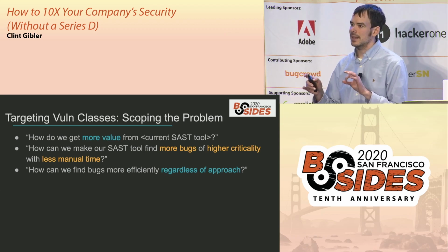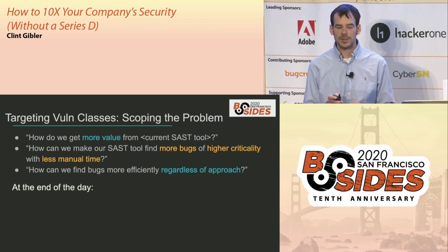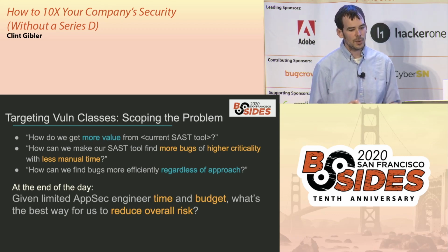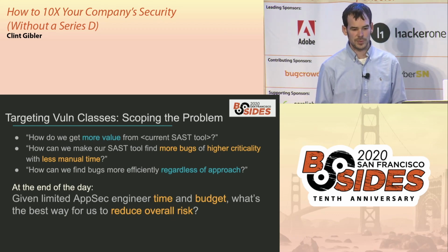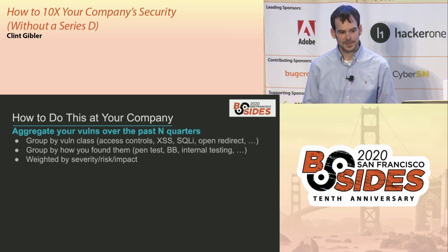But if we take a step back, I think what we really care about is just how do we find bugs more efficiently, regardless of the approach? And taking another step back, given limited AppSec engineer time and budget, what's the best way for us to overall reduce risk? And again, this is not tool or approach specific.